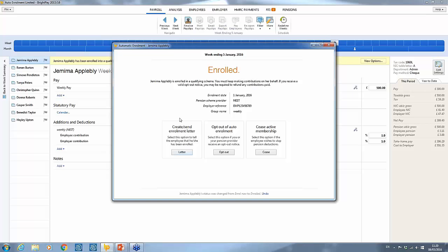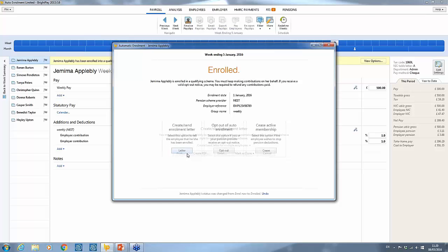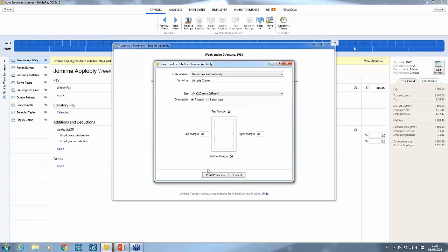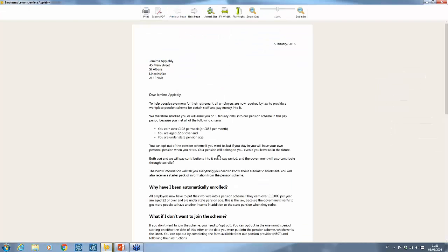Once you've enrolled an employee, BrightPay will also automatically create your enrollment letters for you. And these can be, if I just click on letter here, they can be printed, they can be exported to PDF, or they can be emailed directly from BrightPay to the employee. Okay, so I'll just do a print preview on screen. So the user is given control over page settings, for example.